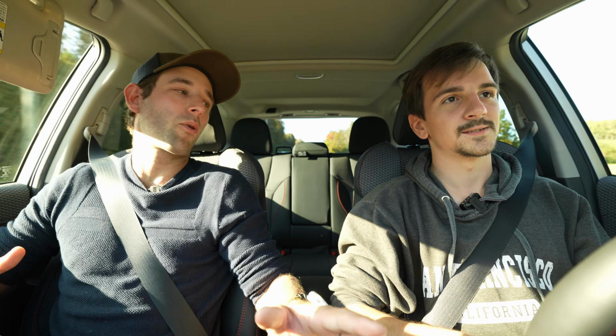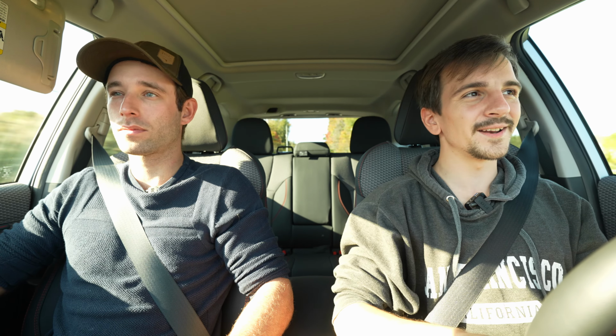I will say, calling it Sport, maybe that's reaching a little bit. Okay, fair enough. But you know, Subi is ease of use and a mild off-road capability. That's Subi. They know what they are. They don't try to be anything else, and it's just refreshing to get into a car that's just what it is and knows what it is. And they offer value, which segues into price.